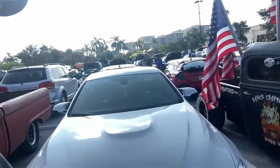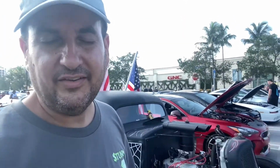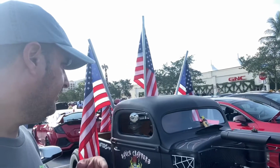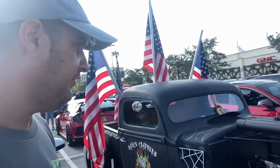And then right here, this is definitely the expression of a rat rod. This is exactly how they build them. It's all custom made. Everything's bespoke, from the headers all the way to the injection head on the top. And that's what Cars and Coffee is all about. It's coming to see cars that you've never seen before, and experiencing what everybody has for their own expression. It's absolutely incredible.